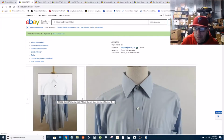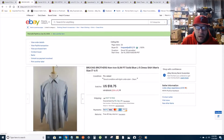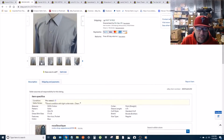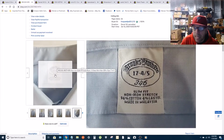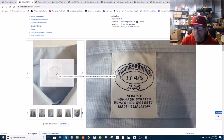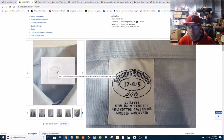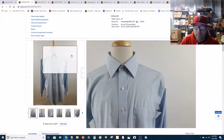It had a little bit of collar stain. I'm only really picking these up unless they're slim fit non-iron, or of course, golden fleece or black fleece or whatever they are. But here's what the tag looks like for the slim fit non-iron. Same thing. I believe the 4.5 is the sleeve size, so it would be a 34-35. Correct me if I'm wrong. I'm not positive, so don't quote me on that. But not a bad flip.